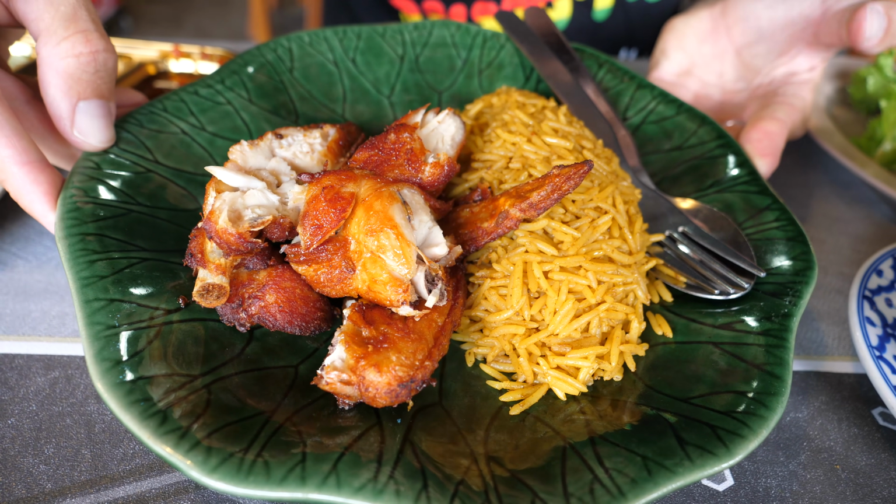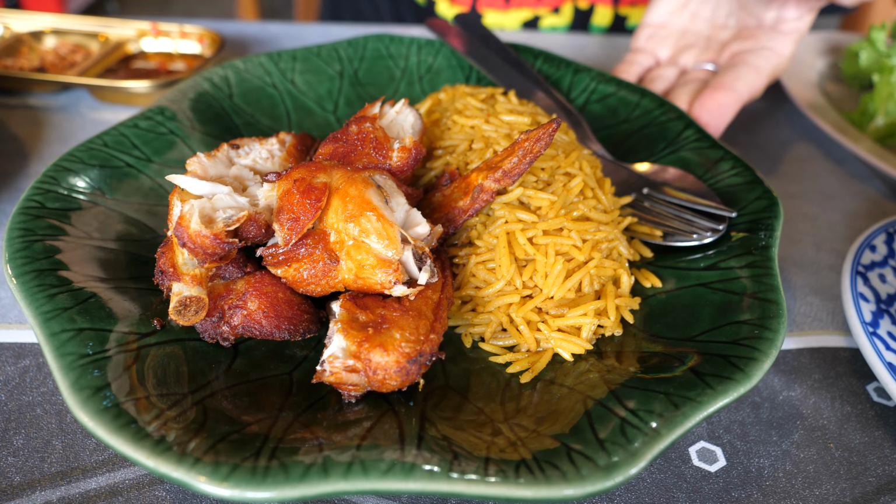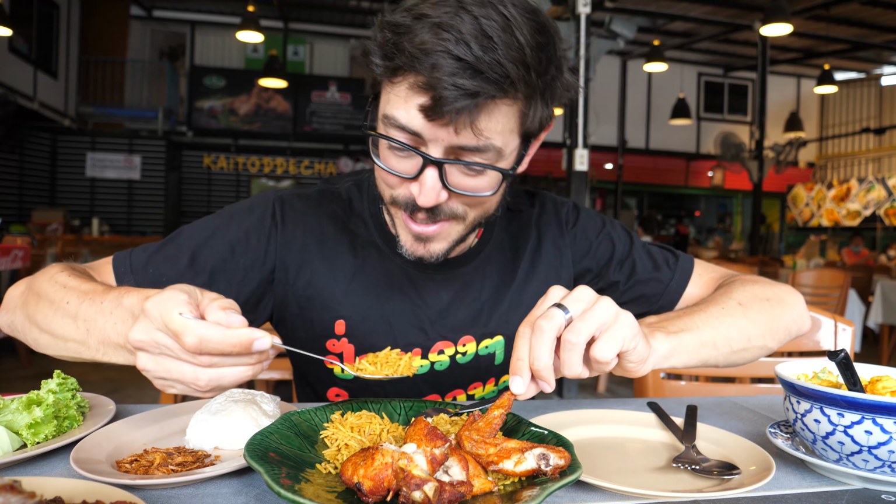So the first taste of biryani, southern Thai biryani in a while. And then, oh yes, we got 3 pieces.